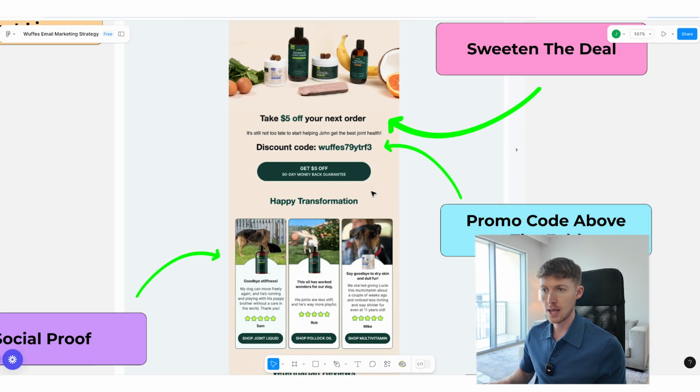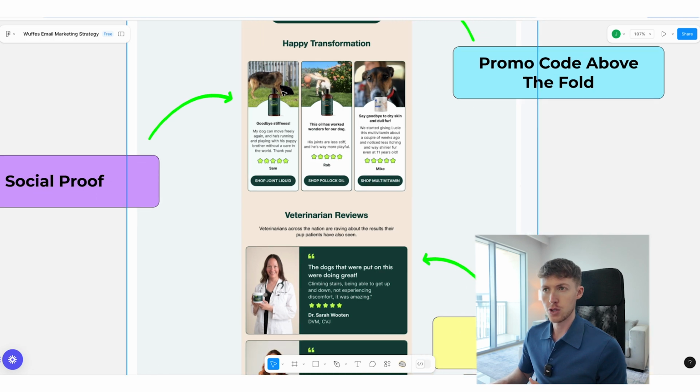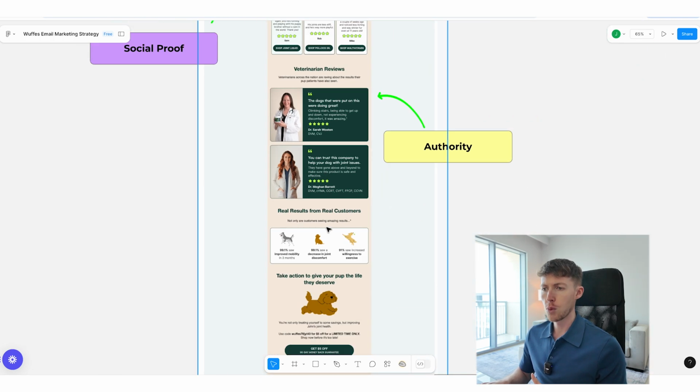And what I would actually say is, under this button, click the button and the code will automatically apply at checkout. You can do that by appending the code to the link where it will automatically apply within the same session. So yeah, just something else I would add in here to improve it. Social proof, again, we are showing images of dogs, more authority, more results, right?